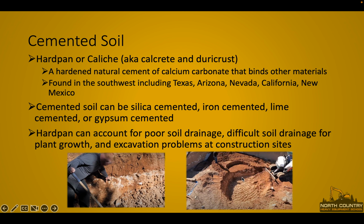So this can be a foot beneath the surface, it can be 6 feet beneath the surface, and this can be really difficult to dig into. This cemented soil can be technically silica cemented, it can be iron cemented, it can be lime cemented, or gypsum cemented. And a good example I can give is, you ever seen a crushed limestone driveway? They always said that was a poor man's concrete. It's crushed limestone, because when you crush limestone and compact it with a plate compactor or roller or whatever, and you add a little bit of water to it, when it solidifies, it kind of acts like cement. It's very solid, it's very strong, and it's very difficult to break up when you want to excavate it later on. So the same thing happens to this cemented soil, but this happens naturally in the ground.